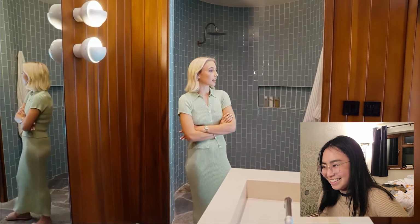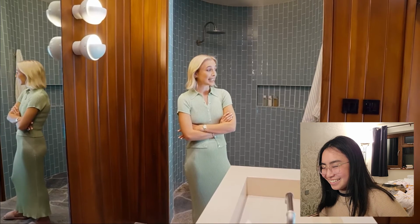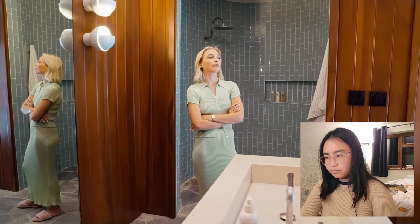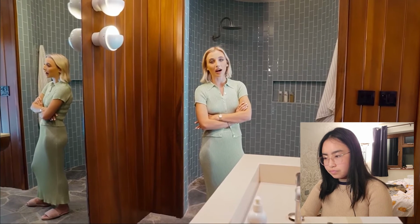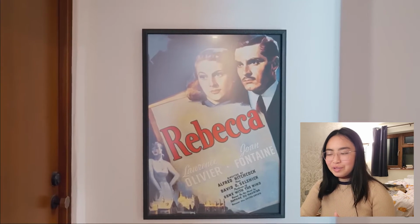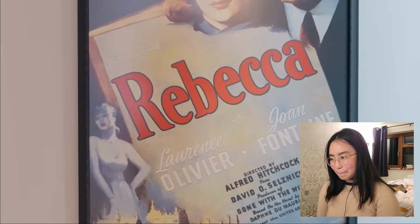So we're in the bathroom off the pool, and this bathroom was fully inspired by the feeling inside of a sailboat. It's like every room has a different style, a different story to tell.